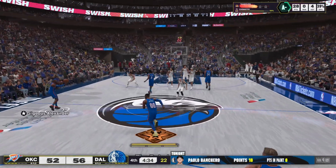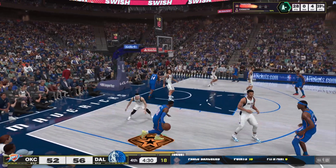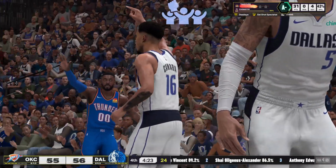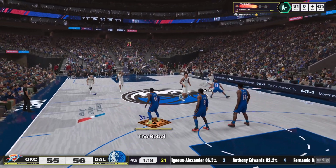And I know Coach loves to see Banchero get rolling out there. He is capable of some serious production. Here's the 3. And he drops it in. Just a pretty release there from D. D's got 31 points. And so it's Dallas with it.